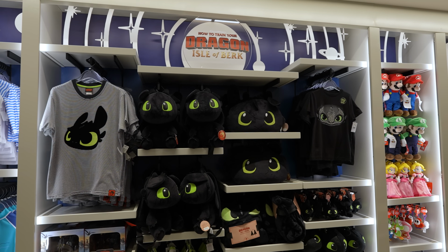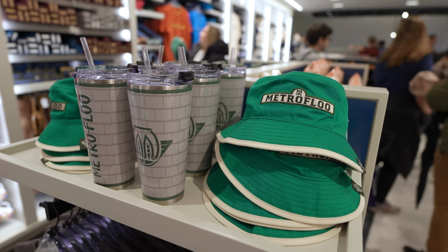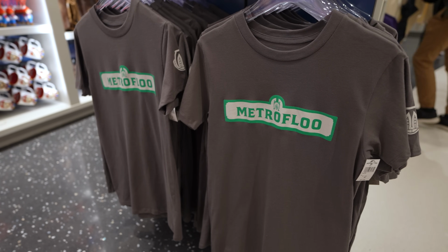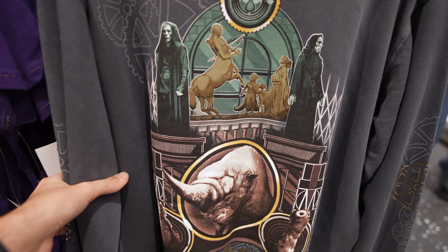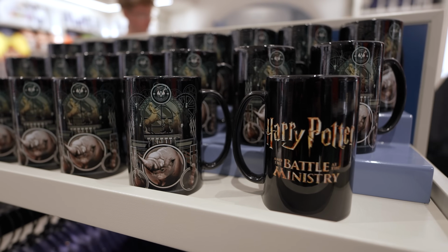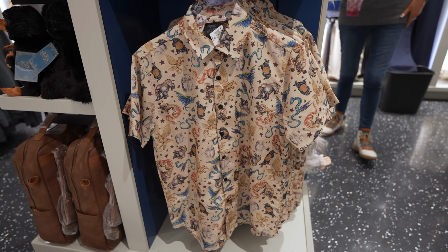There's a How to Train Your Dragon section with a bunch of Toothless merchandise. All of the Harry Potter stuff is really cool. There's a lot of Ministry of Magic specific stuff, and what's kind of cool too is we're also getting a little peek of what to expect for the ride, Battle at the Ministry. They have this sweater with art that features the Death Eaters and a bunch of different magical creatures, and let's just say I don't think they would put the characters and creatures on the shirt if they weren't in the ride, you know what I mean? So it's kind of like a little taste of things to come.